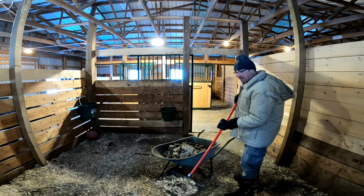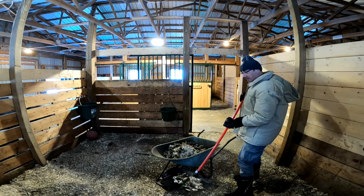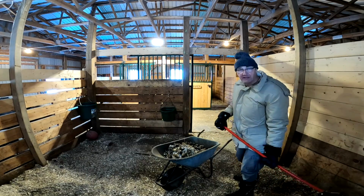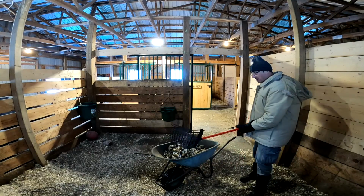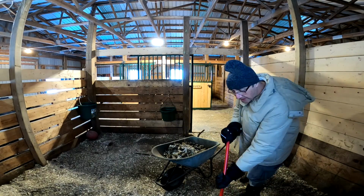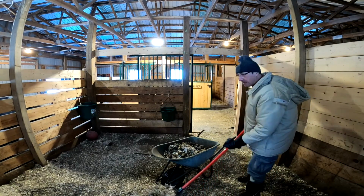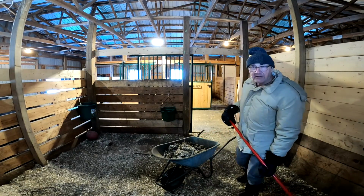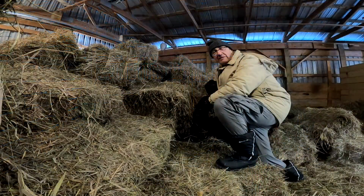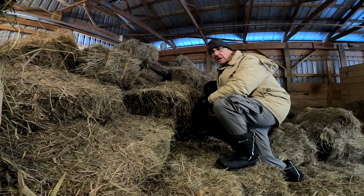I hadn't realized it, but they're calling for an extreme cold night again, down to -25 tonight. I thought we were over that for a little while, but it's back again. I'll have to get the wood stove going a bit harder again. There you have it. The stalls are all clean and ready to go for tonight. Horses can come into a nice, warm, dry, comfortable stall.